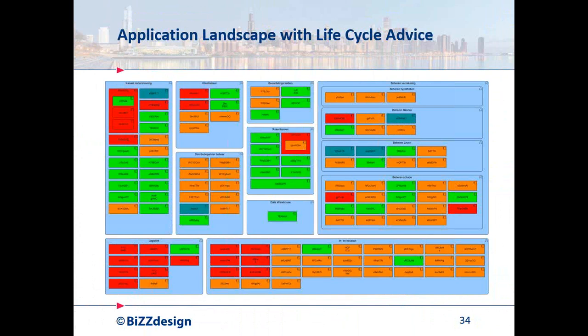And an overview like this, without showing any relationships between all these applications, is really helpful for IT management to see where the problems are concentrated, where they really need to focus their attention. And insights like this are the things that you need as a CIO or an IT manager to make decisions on where to move with your IT landscape.